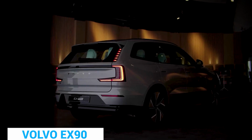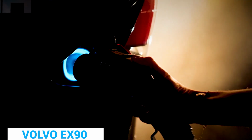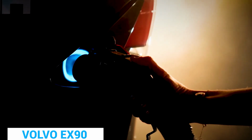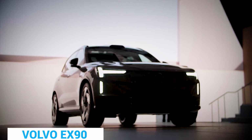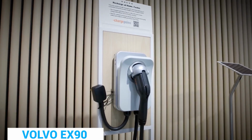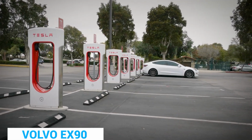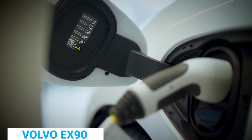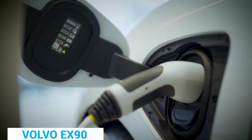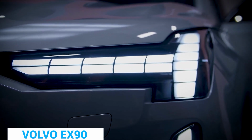Now, imagine the possibilities. You could be the coolest neighbor on the whole block, providing your whole street with power during blackouts. Of course, we'll have to wait and see if this feature is as practical as it sounds, but it's definitely an exciting prospect. And let's not forget the added bonus of being able to charge up at Tesla superchargers now that they're open to other electric vehicles. The future's looking bright, and not just because of the headlights on the EX90.